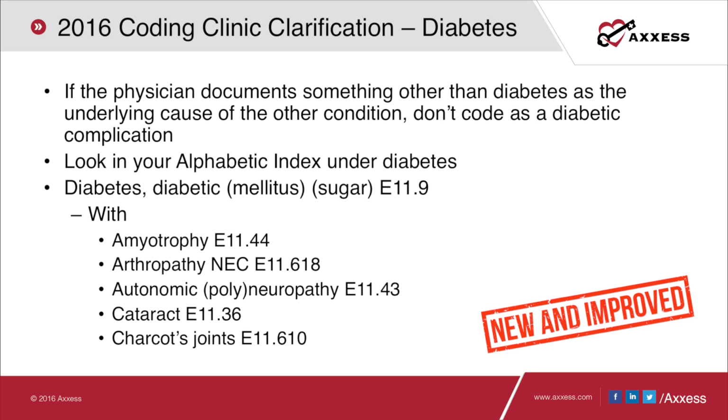Now, the only exception to what I've just said about diabetes "with" is if the physician documents something other than diabetes as the underlying cause of the other condition, don't code it as a diabetic complication.